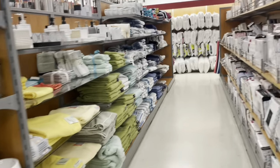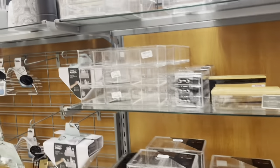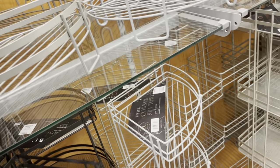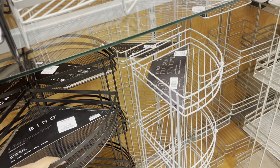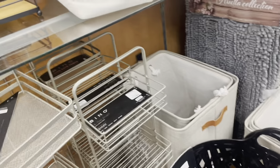Okay, y'all, so we getting close to the bathroom stuff now. Bathroom brushes, the shower caddies, tissue holders, the storage, some shelf. Where would I put this though? I don't know where I would put it. I probably need shoes like this one. For putting it on.